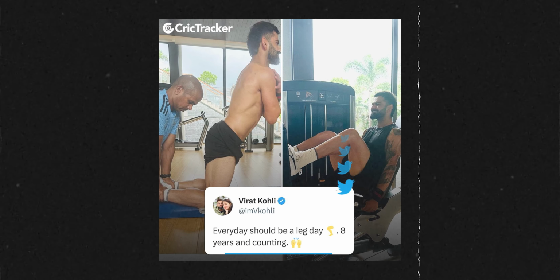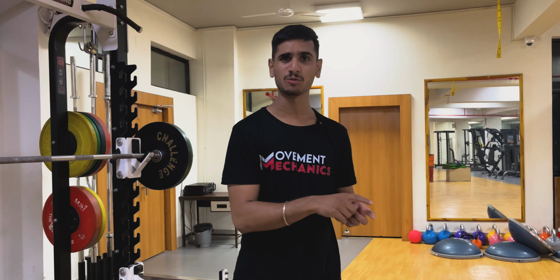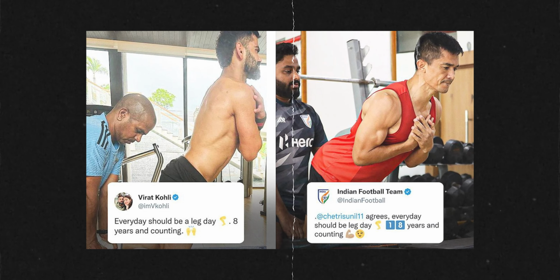Recently, Virat Kohli posted this post on Instagram saying he loves doing leg day and every day is a leg day. On that post, Sunil Chhetri also posted the same kind of post during the Nordics, and he also said he also loves doing leg day.